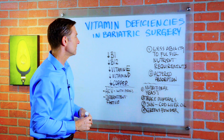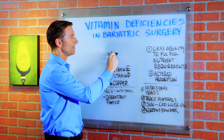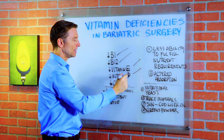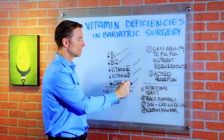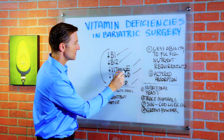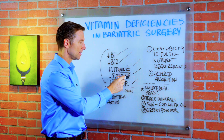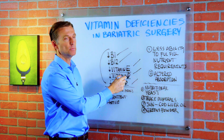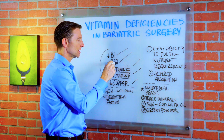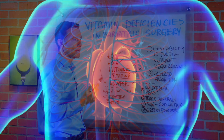The most common vitamin and mineral deficiencies with gastric bypass would be vitamin B1, B12, vitamin E, vitamin D, and copper. Okay, these are the most common, and then they can lead to all sorts of additional symptoms. This could be with your skin, heart, this could be bone pain, calcium metabolism, overall mood, immune system. This one could be neurological, so could this one. This one could relate to anemia. This one could relate to so many things, from energy to heart.